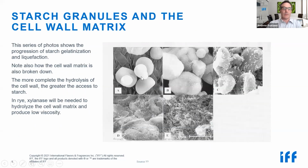And this here is looking at what we really want to go after. These are the starch granules. This is probably from corn. You'll see behind here, that's the endosperm cell wall. So the starch is really the main purpose of mashing. We want to turn that into fermentable sugar. The ARABINOXYLAN, those cell wall materials, are getting in the way.